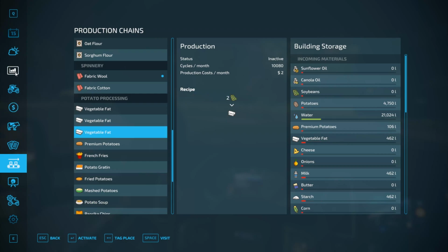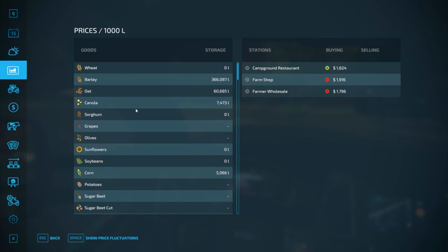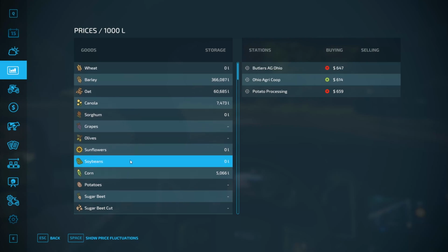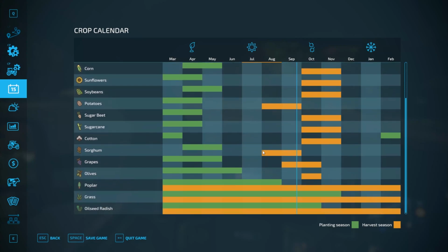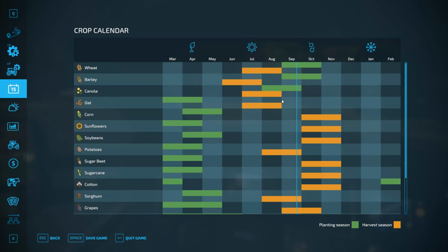We need soybeans. We haven't done any soybeans yet, have we? No, we haven't, and they are not ready until... oh, next month. But there's nothing else for us to do just now as for planting, because we already did barley yesterday.